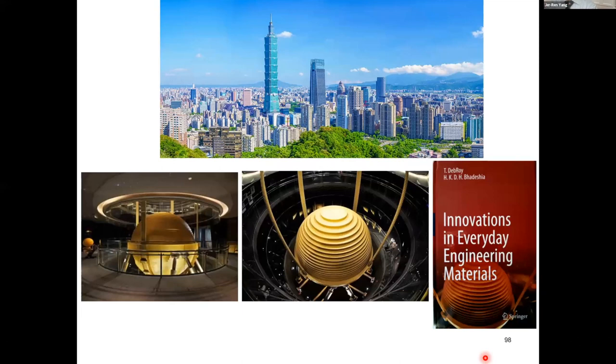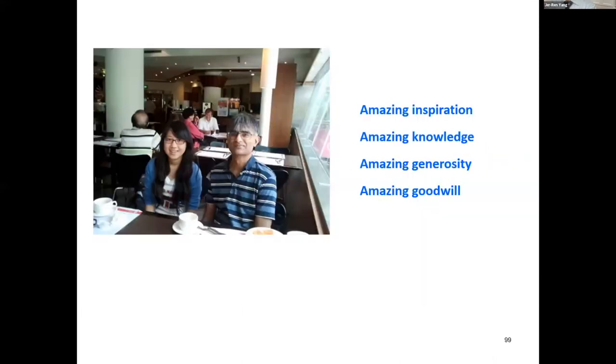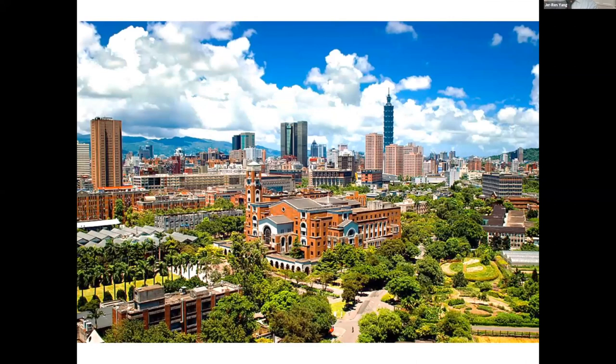Okay, I would like to say we are really thankful to Harry for his amazing inspiration, amazing knowledge, amazing generosity and amazing goodwill. You see my daughter Alice, she feels so happy and she is looking forward to seeing Harry again. Okay, welcome Harry to visit Taipei again. Thank you, Yang. And welcome, yeah. Welcome Harry to visit Taipei again for a stay of maybe one week or two weeks. Okay, that's my talk.